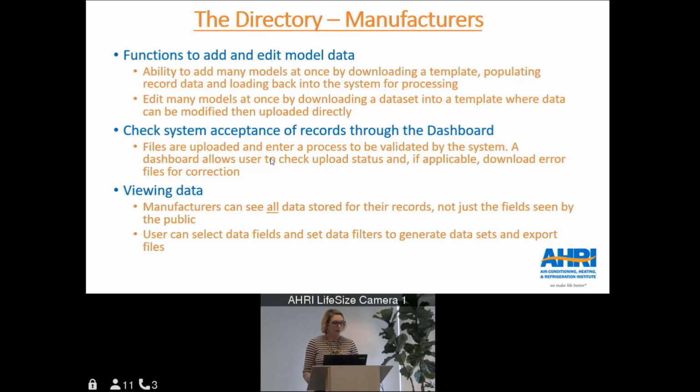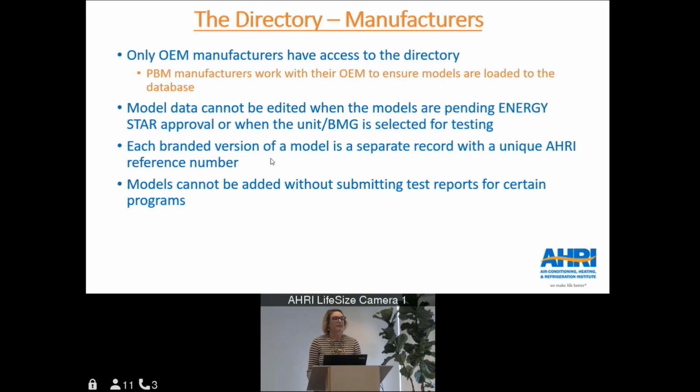We also have OEMs that are set up to only have access to the directory. So when we have an OEM and PBM relationship, the OEM is responsible for working with that PBM to create the data in the directory and upload it for them. And we do have a handful of rules set for ensuring that there's not a mismatch of data while models are going through a review process.